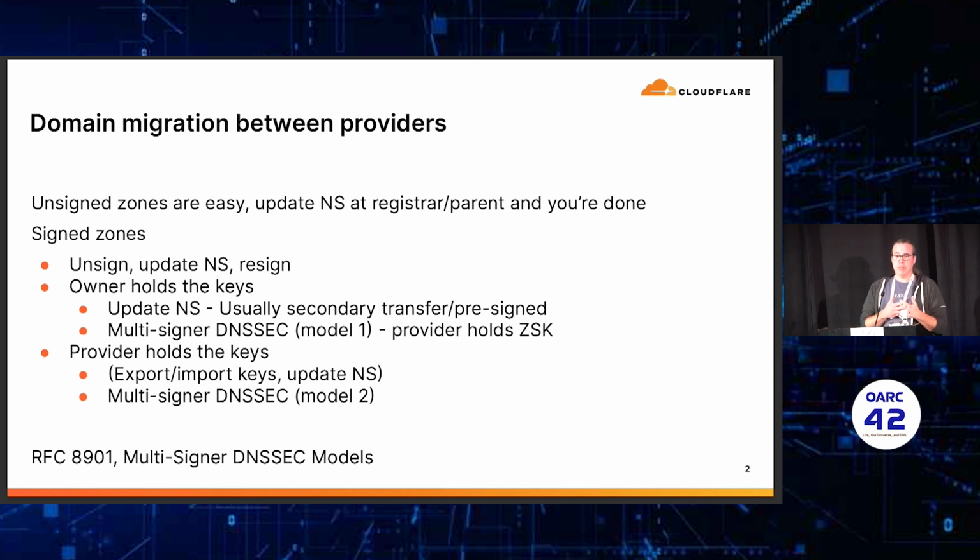If you as the domain owner hold the key, then most of the time it's basically updating the name server record set, because you're usually transferring in between the different providers using secondary DNS. And this is where you're using pre-signing. For other scenarios though, you hold the key, but you want to use a live signing solution such as Cloudflare's, where we, the provider, hold the ZSK, you're basically going to multi-sign the DNSSEC for the zone.